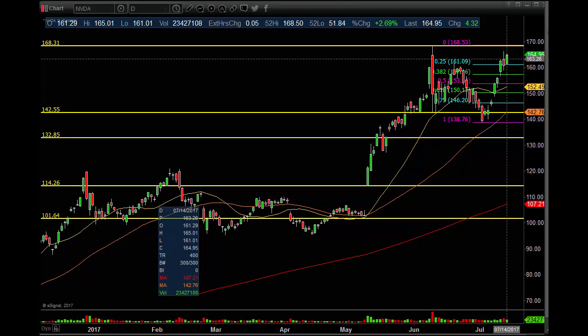Today we're looking at NVDA, AMD, and Tesla on the daily, weekly, and monthly time frames using technical analysis here at StockBookie.com.